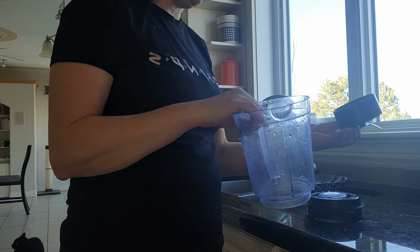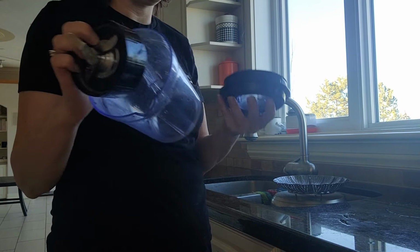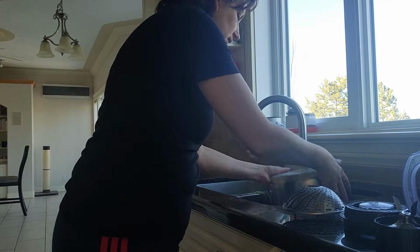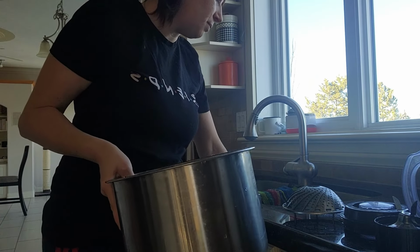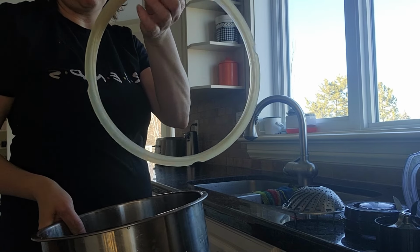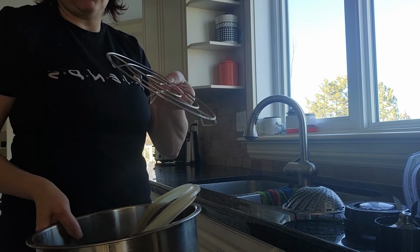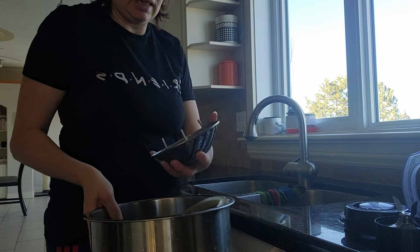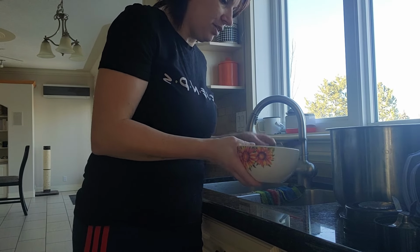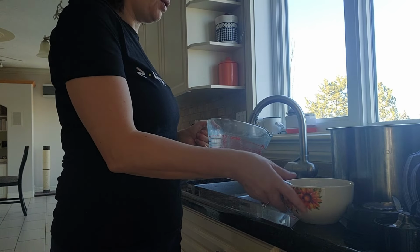This is the NutriBullet or Magic Bullet, whichever one. We've got two of them, and I always forget which one's which, so this has to go away. That's my little steaming basket. And this is the insert to my Instant Pot. And this thing, I forget what it's called, from my Instant Pot, the seal. And then this is also the little trivet thing from my Instant Pot. This I used with my Instant Pot last night for supper. And then there's a bowl, a spoon, and this is last night's supper stuff. Just needs to get put away.